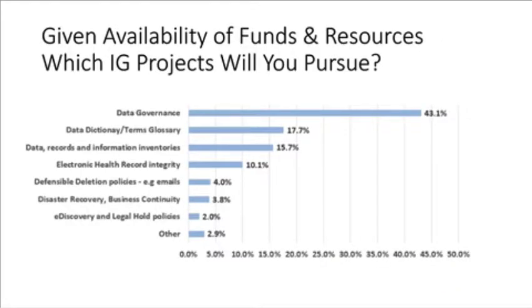Now, we believe that the key component in information governance that's going to help to drive harmonization of clinical data rests within data governance. And it was heartening to see that in the survey we did, we asked organizations, if you had the funds and the resources to invest staff and or tools, what would you address in the information governance arena? And 43%, which was really a whopping majority, said that they would go after data governance.